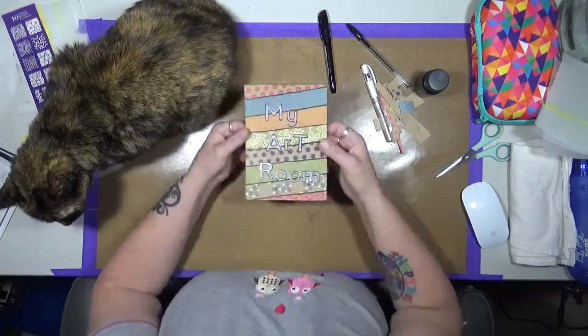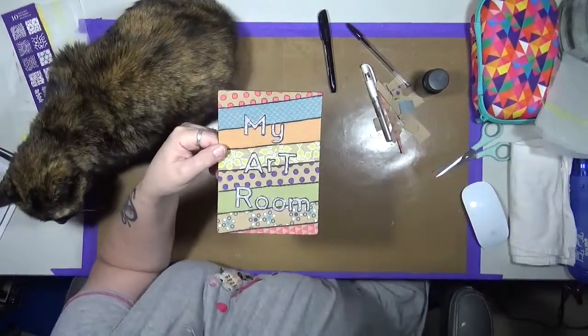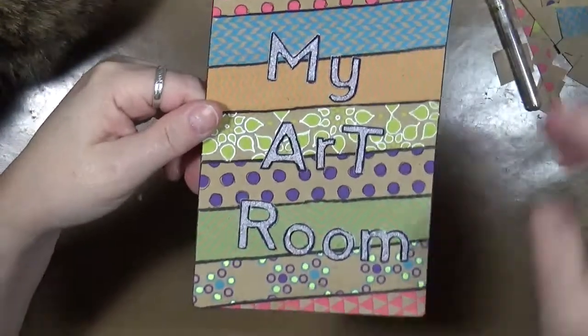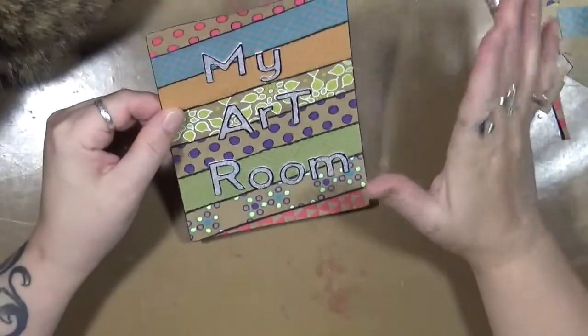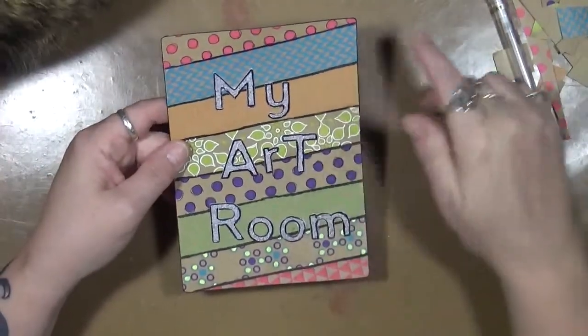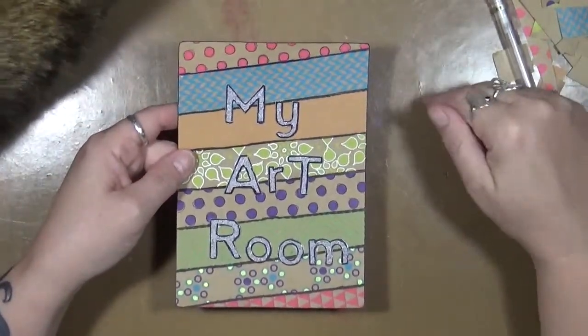So here we are with My Giant Life. Let me bring you back in. Hope I'm not making you seasick here. And I just kind of did my card pretty simple this month. And it's my happy place. My happy place is being right here in my art room.